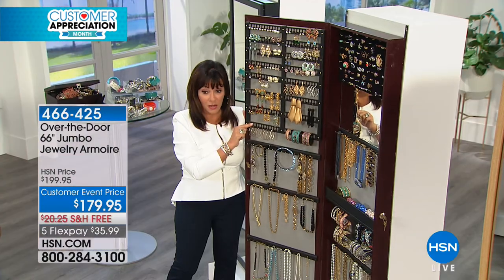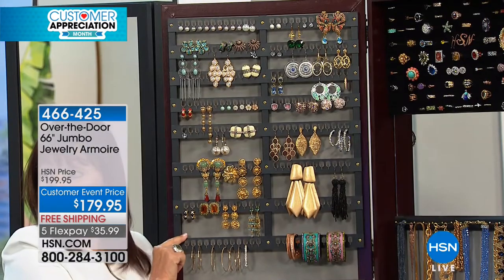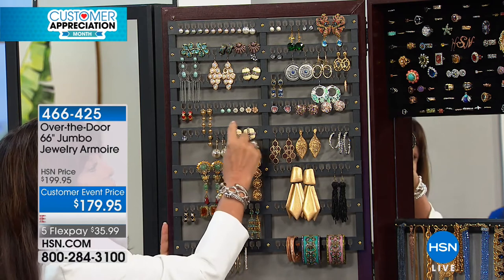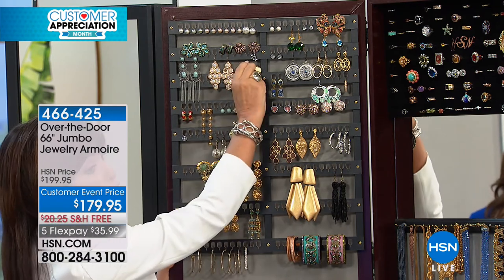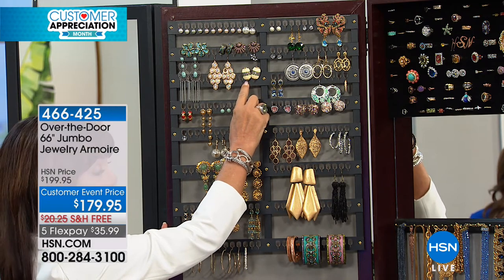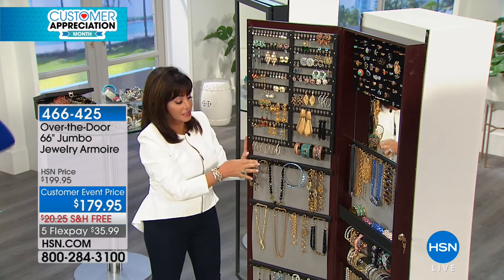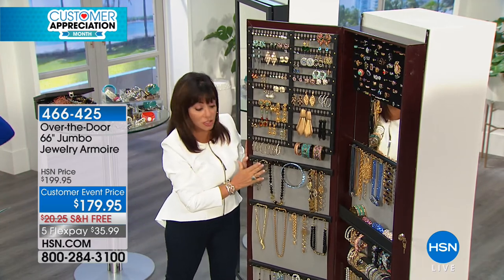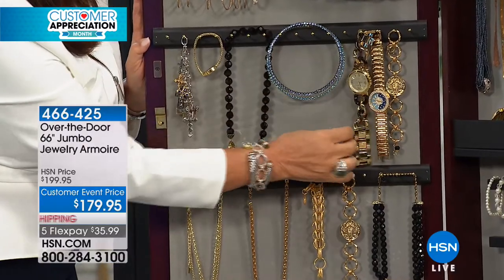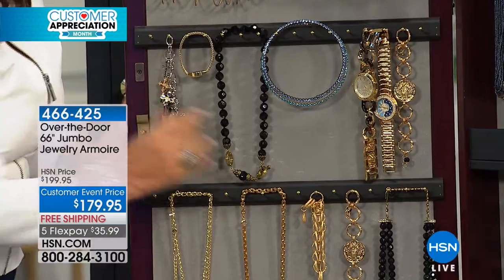Now, 96 pairs, which is, oh my gosh, how much? 192 pieces, but you also can use the top if you want to use your clip-ons on the top, so you can absolutely double that yield. Okay, right below it, there are 14 solid brass hooks. They're about an inch long, and you can double and triple hang your watches, your bracelets, your necklaces, anything that you need to hang.